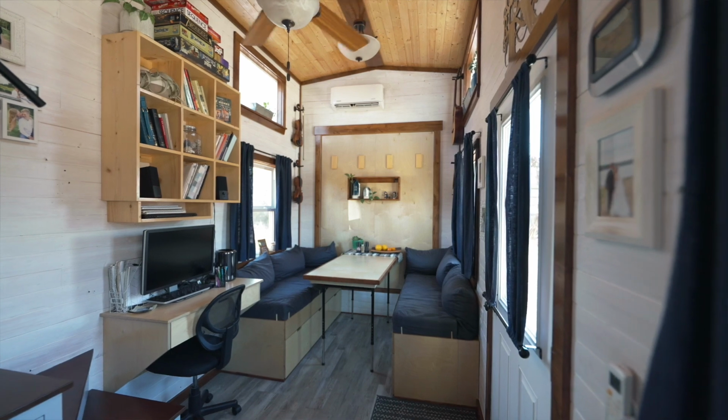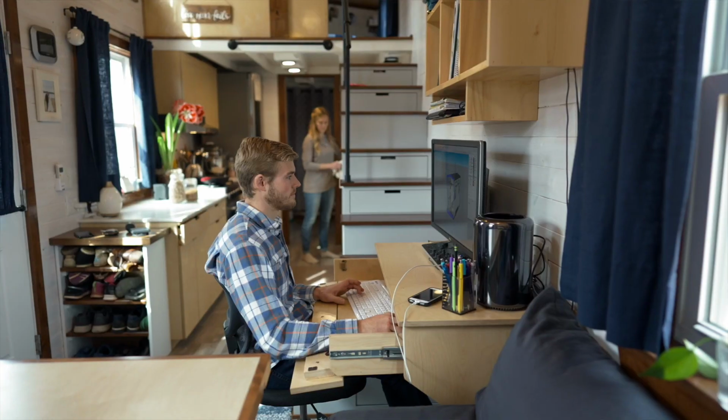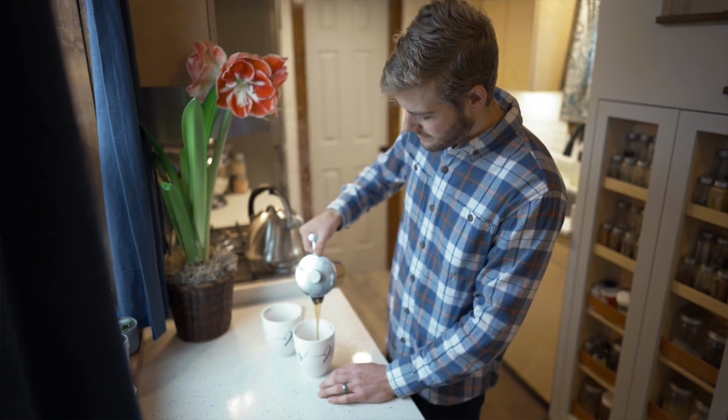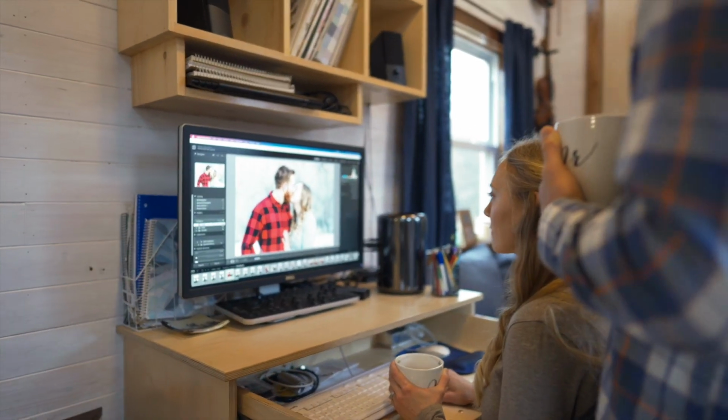We chose this location for the desk because it really helps us stay connected throughout our day, whether Janae's cooking and I'm designing a custom tiny home for a client, or she's editing photos, which a lot of that happens. We just really can stay close together and stay in touch.